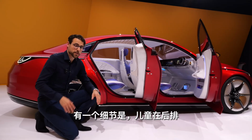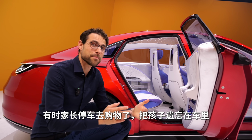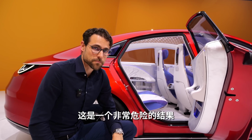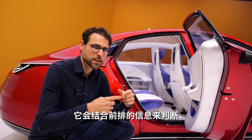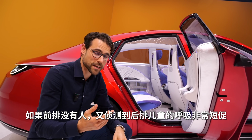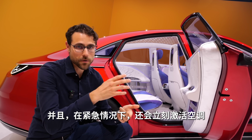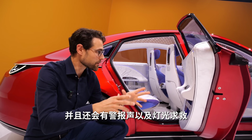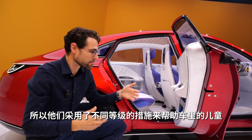One detailed thing they thought about now is when there's a child on the rear seats, for example, and you stop in front of a mall or something, and sometimes children are being forgotten in the vehicle when it's really hot outside. There's a special panoramic roof. This can lead to very dangerous situations. So Mercedes now thought about a breathing sensor, and it basically combines information if there's someone on the front seat, if not, plus the car detects a very short or shallow breathing of a child. Then there's an alarm triggered, sent to the smartphone, whoever is connected with the car. And in all emergency cases, it could also activate the AC, for example, and then maybe also give warnings to the outside, like with horn and flashing and so on. So different escalation levels are possible to prevent serious injury to children being left alone in the vehicle.